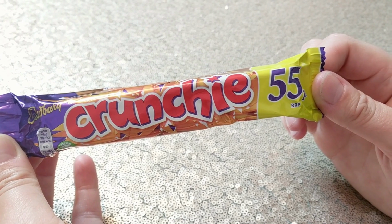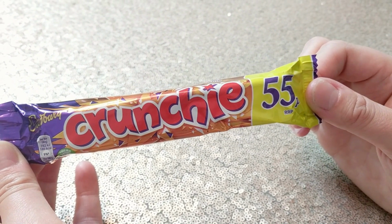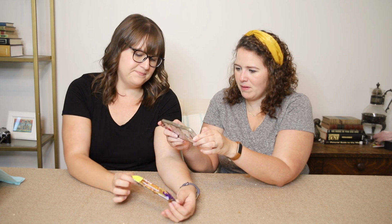All right. This is a Cadbury Crunchy. Let me get a close up. Get that Friday feeling with Crunchy. Cadbury Crunchy. It's only 55p. That's cheap. It's very light. Ooh, golden honeycomb wrapped in Cadbury milk chocolate.